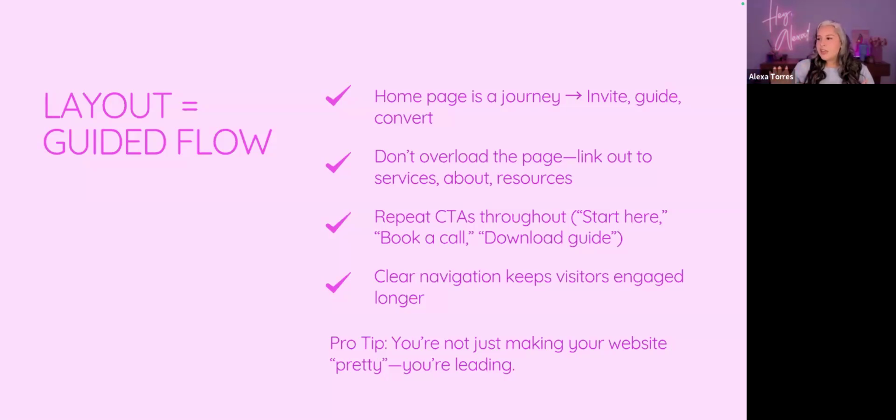And then clear navigation keeps visitors engaged longer. If you are guiding them and you're not just relying on them to go to the navigation bar, then they're most likely going to be on your website longer. That also helps Google, because Google's going to be like, oh, people are spending more time on this website. It must be a really good website. We're going to rank it better. So I want you to keep that in mind too.